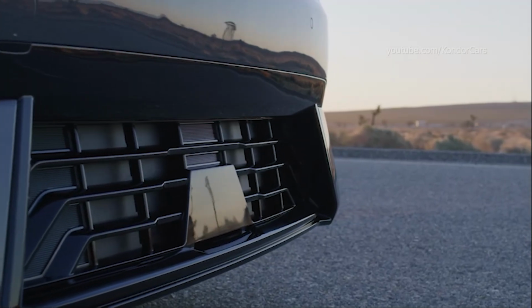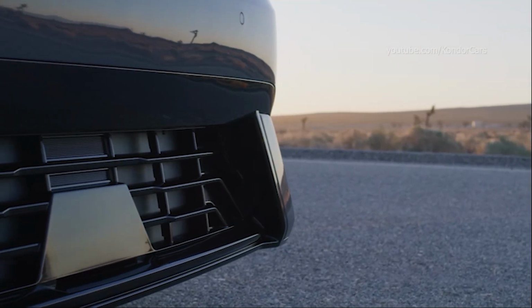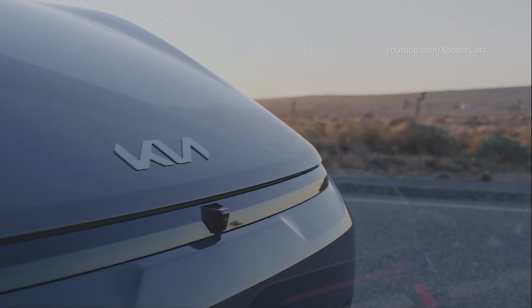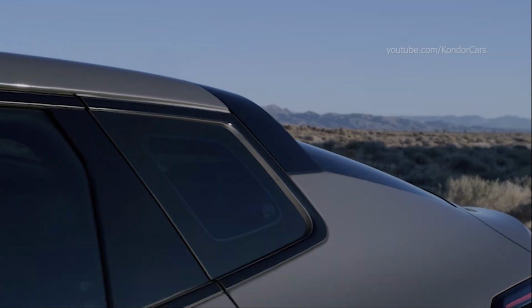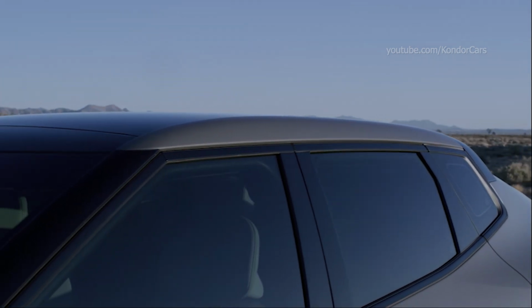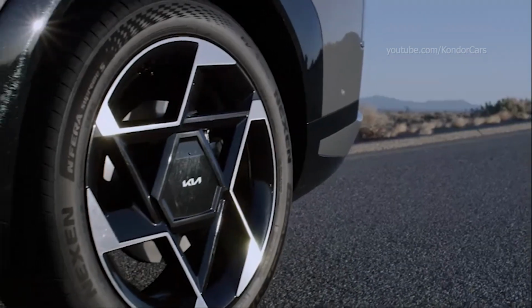330 miles, respectively. To enhance both performance and efficiency, Kia prioritized aerodynamics. Airflow enhancements include a full underbody cover to help the movement of air beneath the vehicle. The result is a drag coefficient as low as 0.23 Cd.